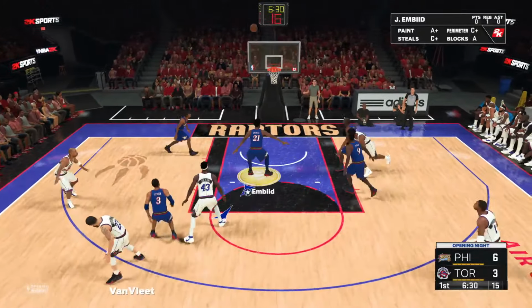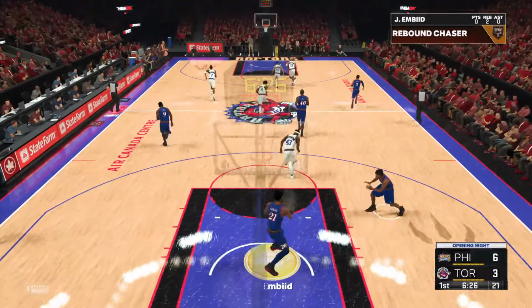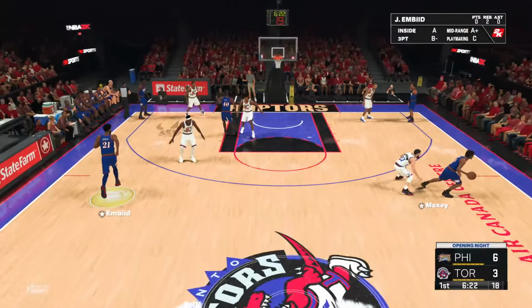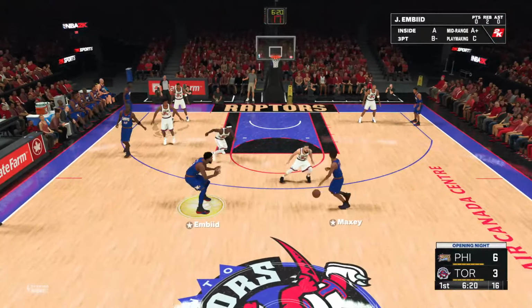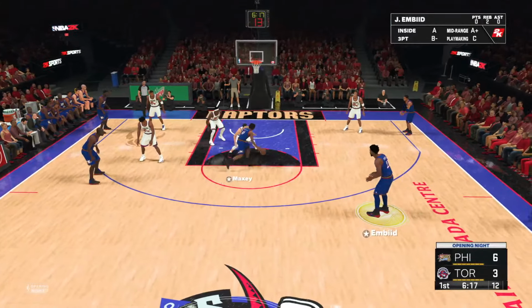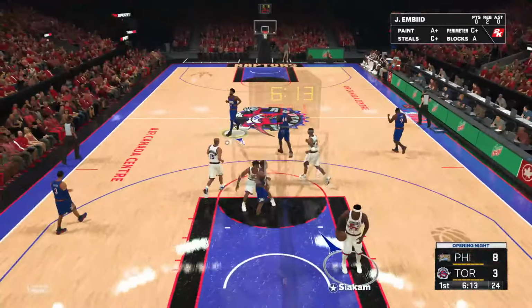Shoots it up. Van Vliet can't get it to go. Hard to create space in that mid-range area. He would have been better passing that off. Maxey against Van Vliet. So you just ain't gonna pass it back out, huh?